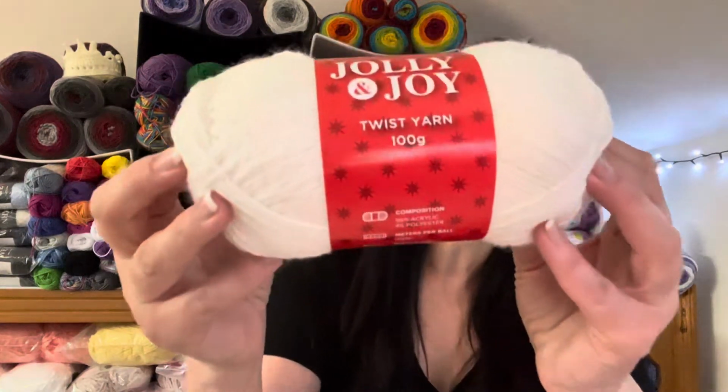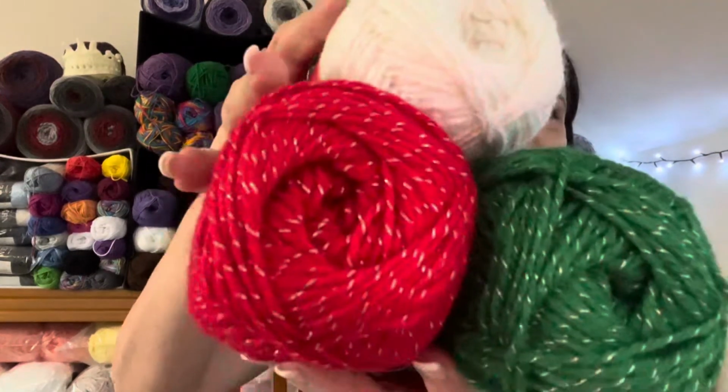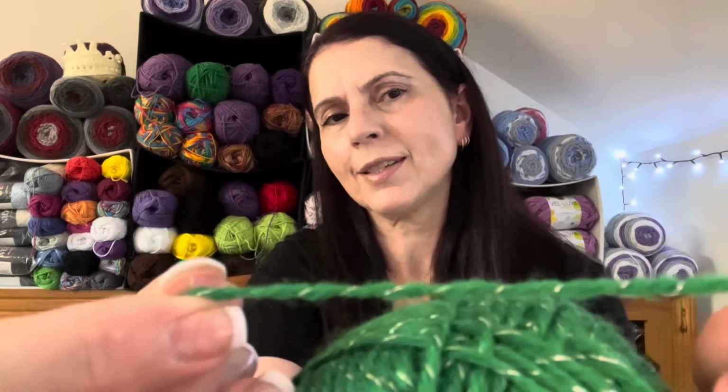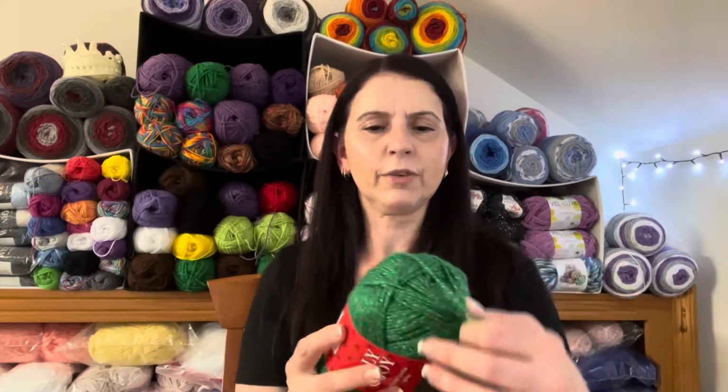So while I was at Spotlight, there was absolutely no sale on other than the Jolly and Joy yarn again. But this time it was this version of it, the twist yarn. And I did buy these beautiful 3 colors, of course Christmas themed, the green, red and the white. This yarn is absolutely beautiful up close. I'm not sure if you can see that, but you can see that it's a twisted yarn, and it is very easy to work with.